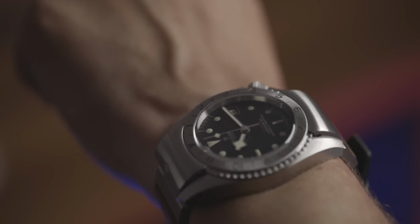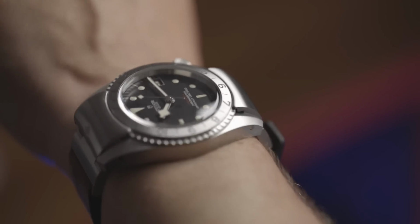Hello. On my 6.5-inch wrist, and oh blimey, I can't pull that off.